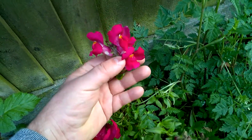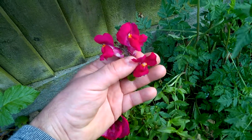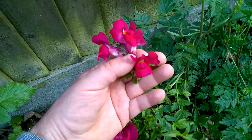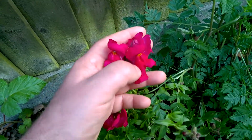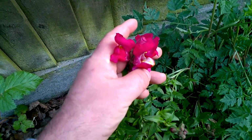Now these aren't going to do it, but yeah, you used to be able to, there you go. So we used to squeeze them and make them look like they were talking. So these are snapdragons, antirrhinums, my favourite childhood flower in Grandma's garden.